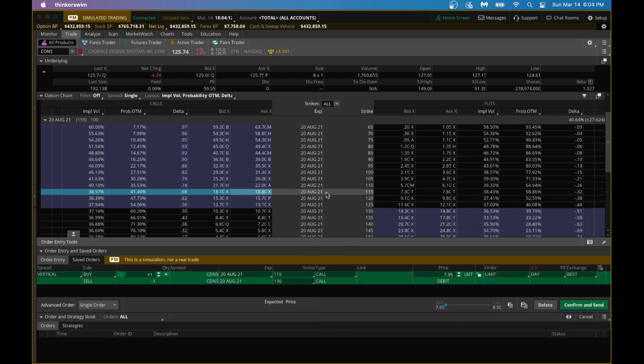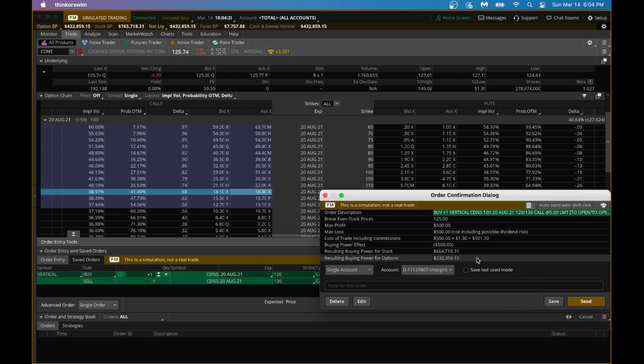The other way to look at this is to be a little bit more aggressive. You could do 120, which is just below the current stock price, and you could do 130. So for this you're paying $5, and you've got $5 more to grow into. So you're paying 500, you're making 500, which is you're kind of doubling your money in this scenario. Which is a good story. You could do something like this.